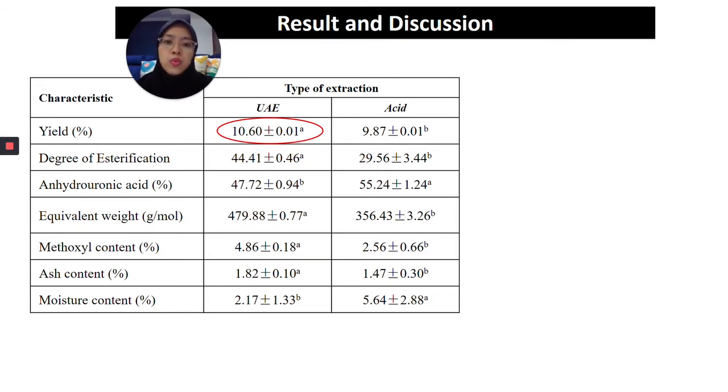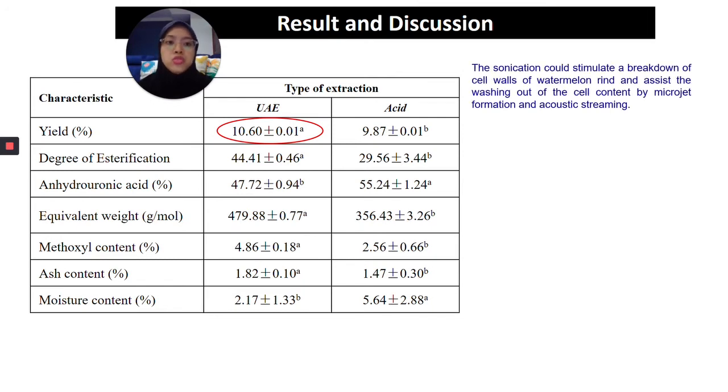9.87%. Though numerically it seems like not much difference, when we conduct the statistical analysis, there is a significant difference between the yields. It might be due to the sonication, which could stimulate a breakdown of the cell walls of watermelon rind and assist the washing out of the cell content by microjet formation and acoustic streaming.